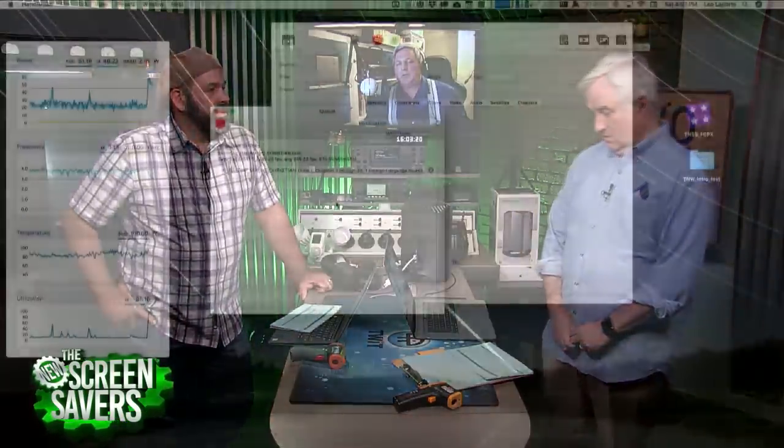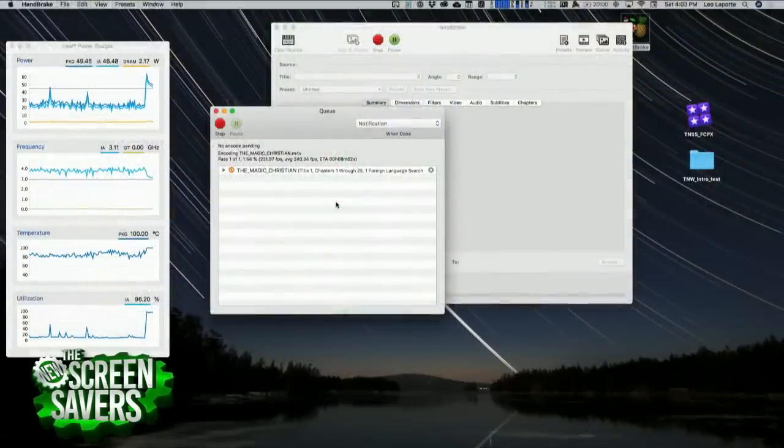Handbrake can. There's a couple of settings you'd have to delve into, and I don't have the exact location of those settings right now. But you can use GPU processing on some builds of Handbrake. I don't remember if it's in the release or the nightly builds.